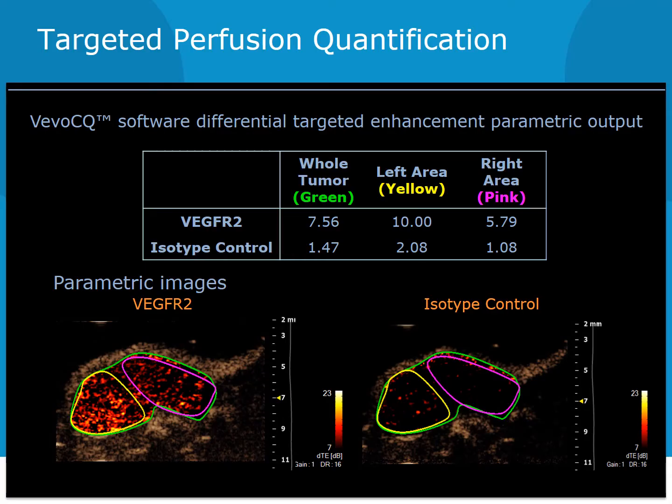Still using the VisualSonics software for contrast quantification, we can do a relative quantification of, in this example, the VEGFR2 receptor. And prior to the injection of the primary antibody targeting the VEGFR2, we inject an isotype control to express the non-specific binding.